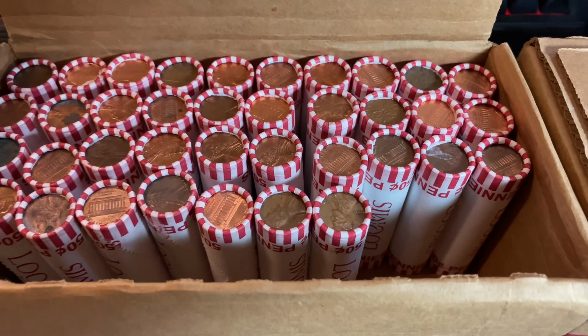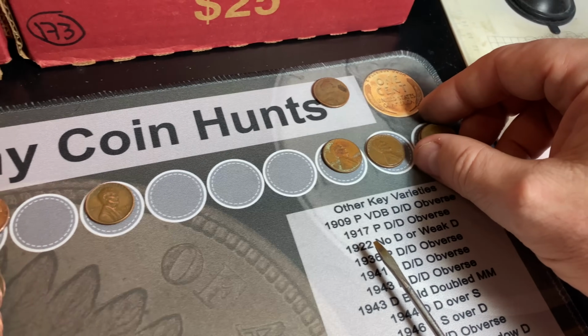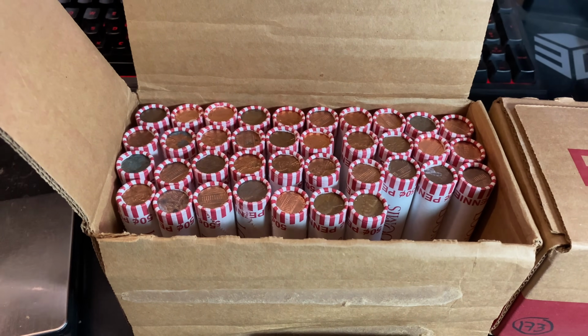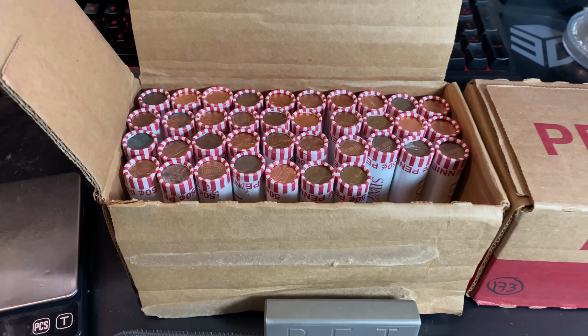Roll number 13, and we now have 10 wheat cents. Unfortunately, it's just another 1958 Denver, but 10 wheat cents and 13 rolls is a good start. And I will point out, I thought we'd have a lot of Canadians in this box. Zero foreign coins, Canadians whatsoever so far through 13 rolls.